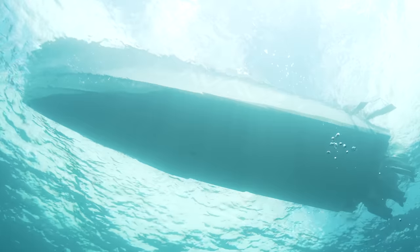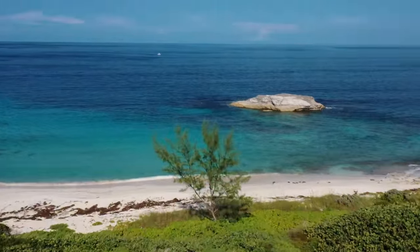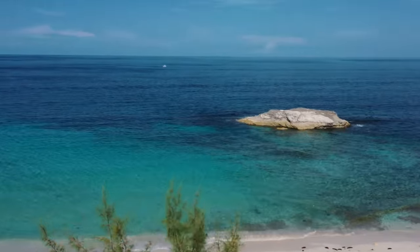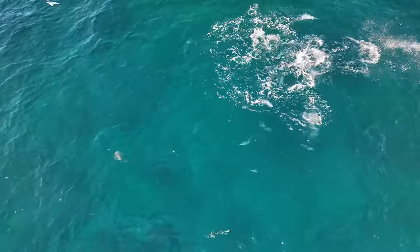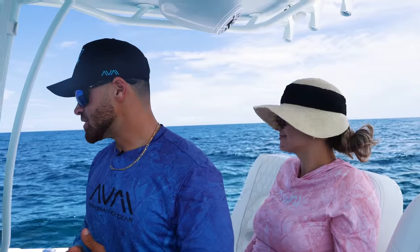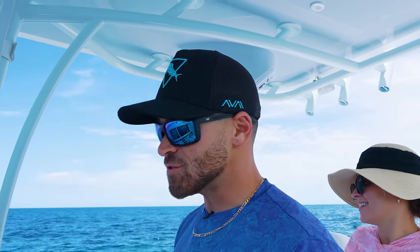So we just stopped here out in the Berry Islands, and the reason I chose this area is we're basically in the middle of nowhere, but when we look down, there is just live bottom everywhere. We're strictly just diving, and that has to do with the temperature too. It's really hot out here, so getting in is probably one of my favorite things to do in the Bahamas in the summertime. It's very refreshing.